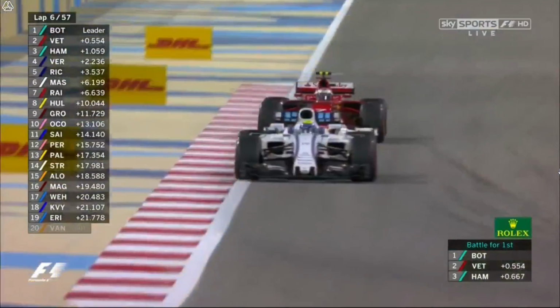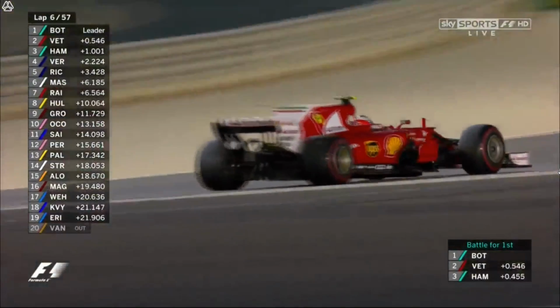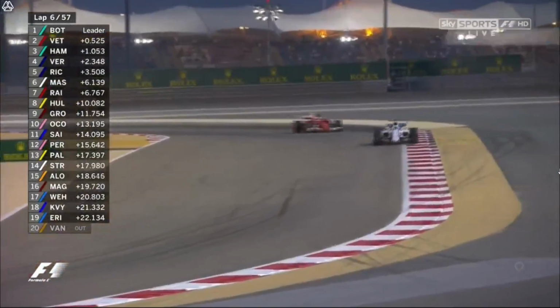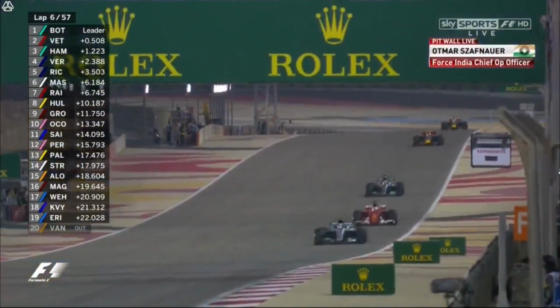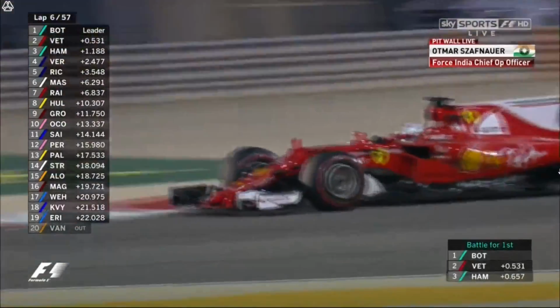Let's get a quick reaction on the start from the Force India pit wall. Otmar Szafnauer, the COO of Force India. Boy, did your guys make up some places at the start there, Otmar. It's exactly what we had to do. They did a good job at the start, and now Checo, I think, just overtook Palmer with a nice move. So 10th and 12th, we still have a bit of work to do to get them both into the points. Well, that's true, but at least one of them is in the points at the moment.